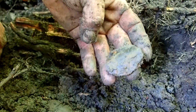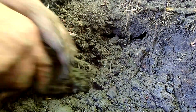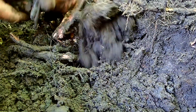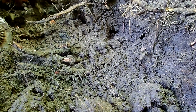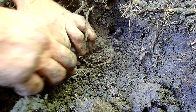That's just a piece of bone. From many pieces of bone as well. Oops. I try not to break anything. And by the way, it's time for me to find a clay pipe again, I think. Come on.